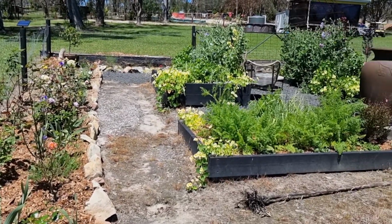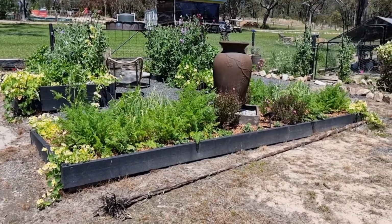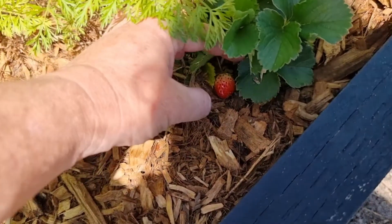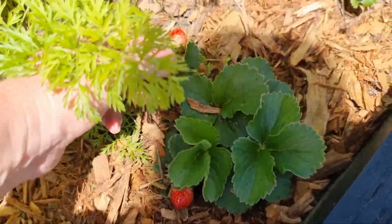So that's the rose garden that leads down the side. Then if I scan over, don't want to go too fast and make you dizzy, we have our urn garden. So let's have a look at the urn garden. Look what I just found. I think maybe tomorrow. That one might be ready tomorrow.